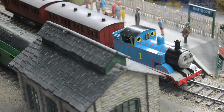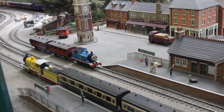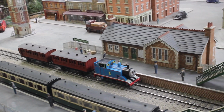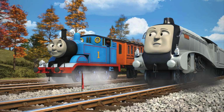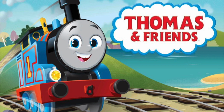And then on Saturday, just gone, I went to Drayton Manor. It was the first time I'd ever been, and there at Drayton Manor, they've got the Discover Thomas exhibition. There they've got the models from the original show when it was made, using models. Obviously now the show is CGI animated, but unfortunately it's set to become 2D animated. I don't think the 2D animation looks as good.